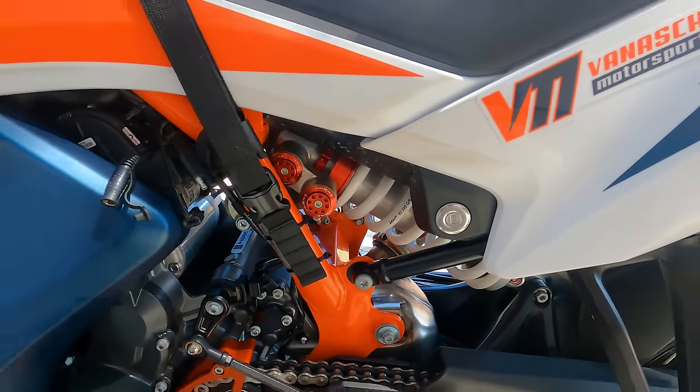I really, really like these foot pegs, and they're lower to give me more leg room. I've also got their brake tip lever there. A lot of cool bling on this bike, right? I also have a Wings exhaust.